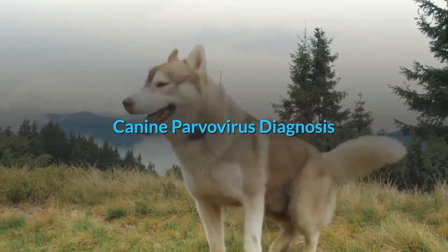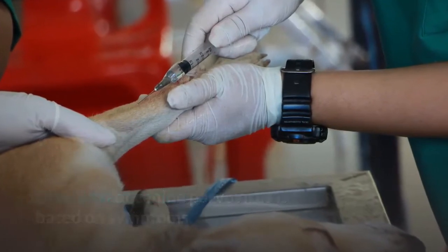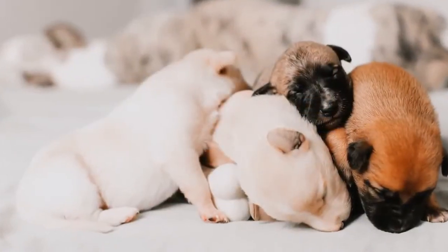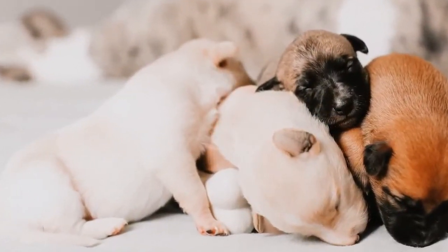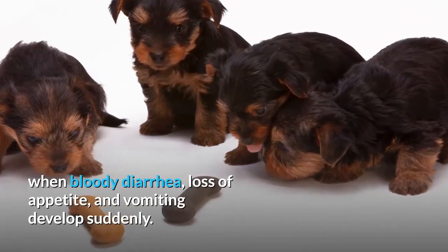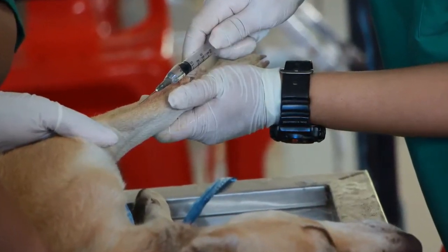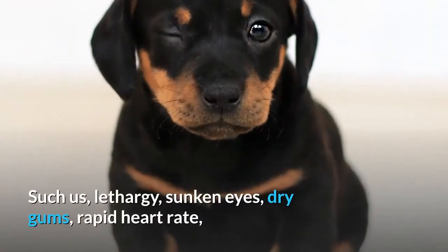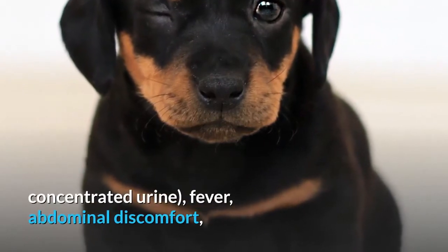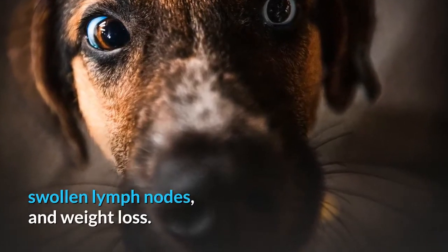Canine parvovirus diagnosis. Diagnosis of canine parvovirus is based on symptoms, physical examination, and laboratory tests. In puppies and dogs that have not been vaccinated, CPV infection often is suspected when bloody diarrhea, loss of appetite, and vomiting develop suddenly. Physical examination may reveal signs of dehydration, such as lethargy, sunken eyes, dry gums, rapid heart rate, concentrated urine, fever, abdominal discomfort, swollen lymph nodes, and weight loss.